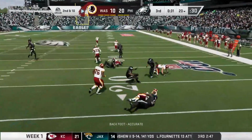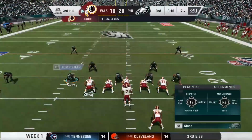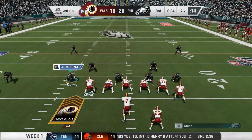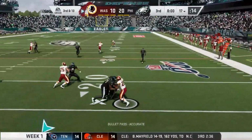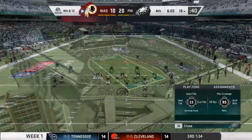To throw once more on 2nd and 10. Haskins, and he goes nowhere. He'll lose yardage back at the 17. They'll wind up losing 3 yards here, and it'll be a 3rd and about 13. Now Haskins, 3rd and long. He's got Thompson here, complete. And he'll be brought down on what's going to turn out to be the final play of this 3rd quarter.